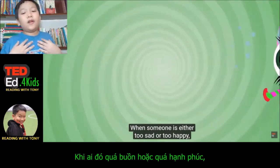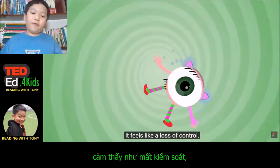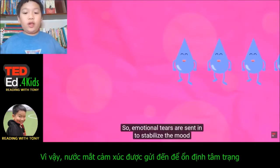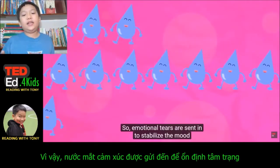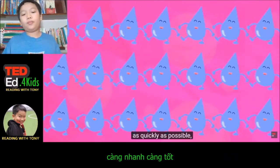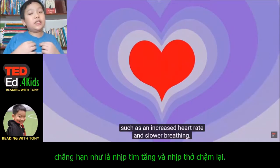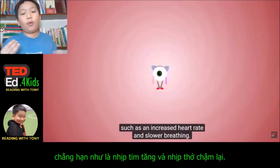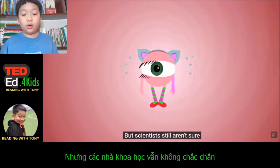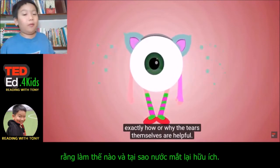When someone is either too sad or too happy, it feels like a loss of control, which can be dangerous. So, emotional tears are sent in to stabilize the mood as quickly as possible. Along with other physical reactions, such as increased heart rate and slower breathing, but scientists still aren't sure exactly how or why the tears themselves are helpful.